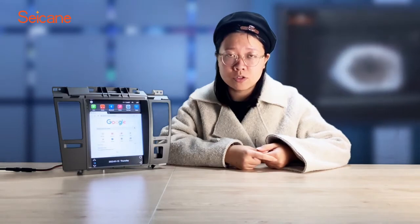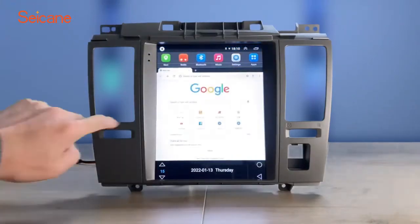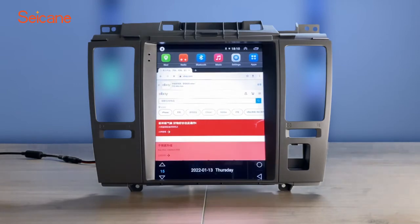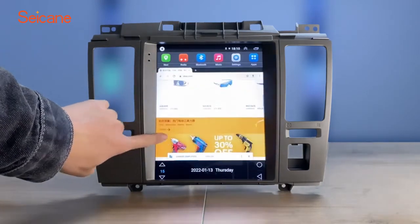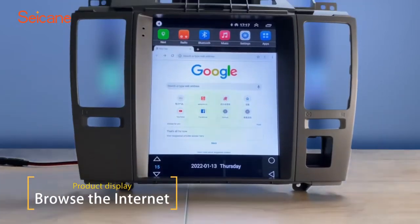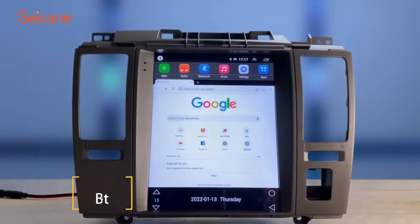Another impressive function is that it is built with a 4G modem. With the 4G modem, you can easily get access to the internet in your car. The availability of the latest 4G network makes you enjoy the fastest connection to the internet that you have ever had.